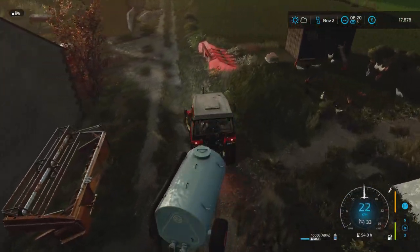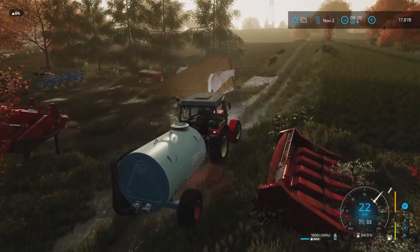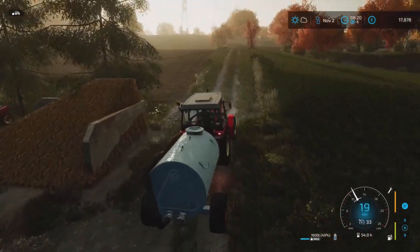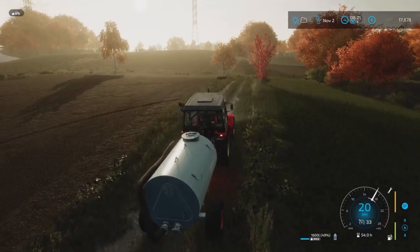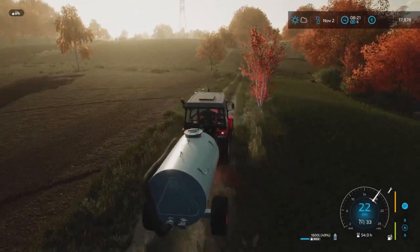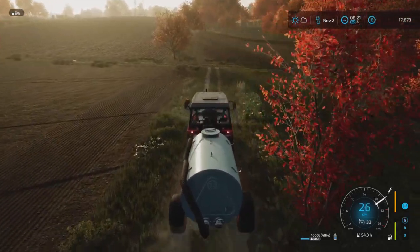Is that going to be too little? I think two trips a day. Once we hit two trips a day, we'll probably need to do something about the tanker trailer.